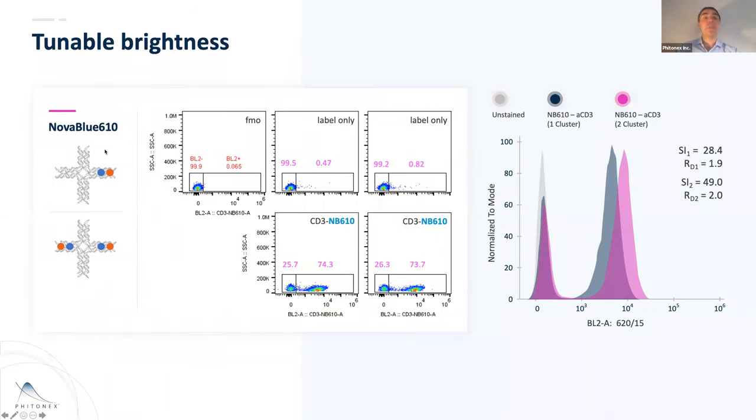So this is a Nova Blue 1 and 2 cluster label. And what I've got is the FMO, the label only, doped in, and then the two cluster label doped in, right? So this is what the background looks like. It's very low. And then we can compare this in the histograms. And I think there's a couple of important points here, which is, yes, we are getting, in fact, twice as bright, right? There is a stoichiometric increase in brightness.